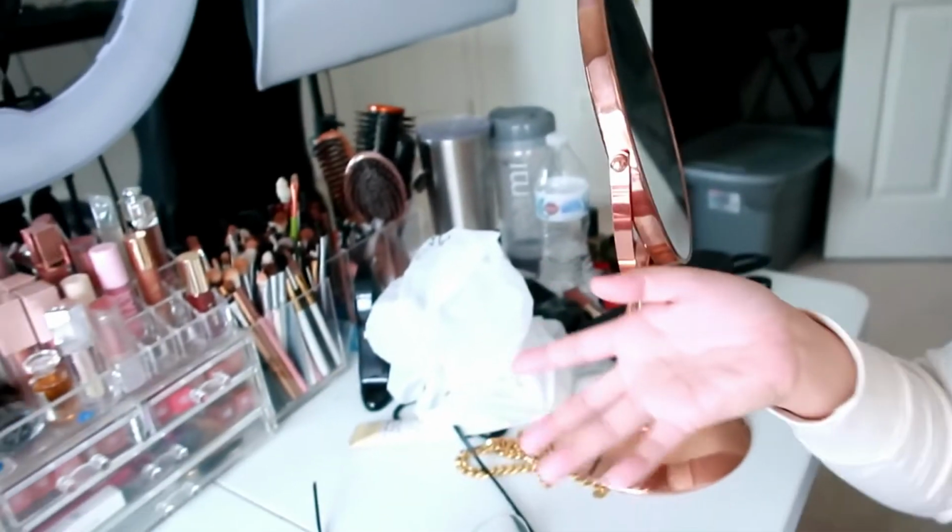And I just have to clear my space, like this space right here, because it's a little bit messy. And also after this, I literally need to clean the house as well, and also wash our laundry.